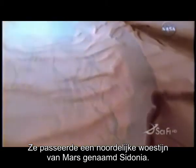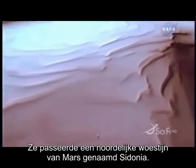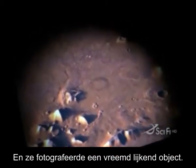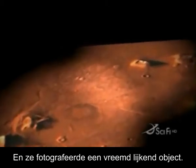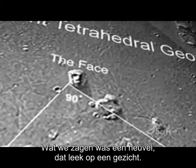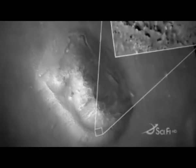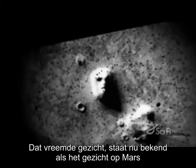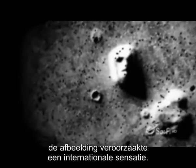And they were passing over a northern region, a northern desert of Mars called Cydonia. And they photographed this very strange looking thing. Well, what we saw was a mesa that looked kind of like a quirky face. That quirky face is now known as the face on Mars. The image created an international sensation.